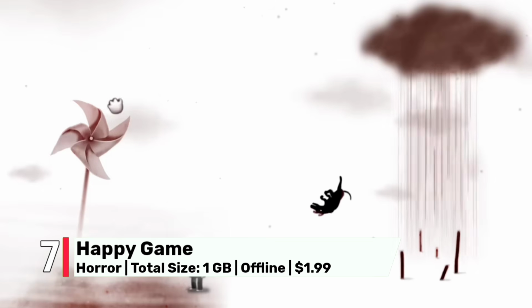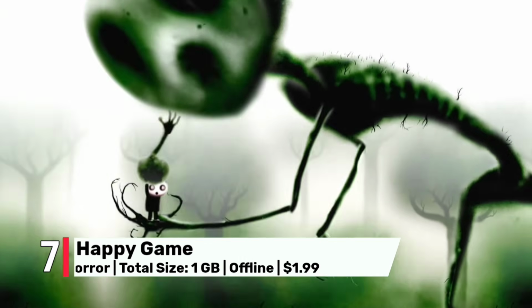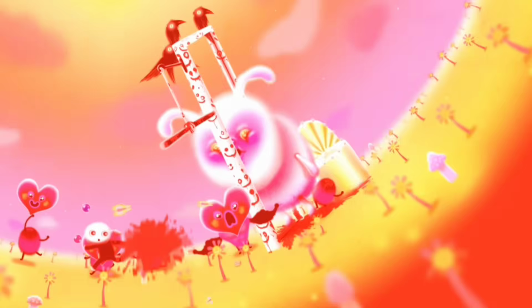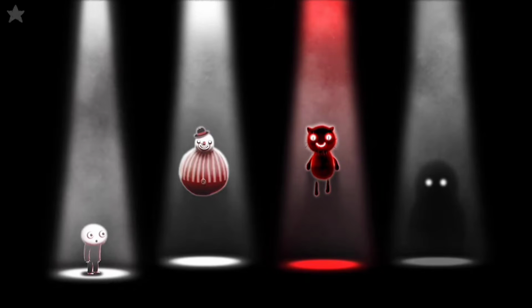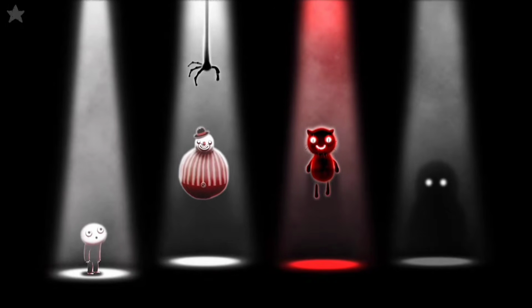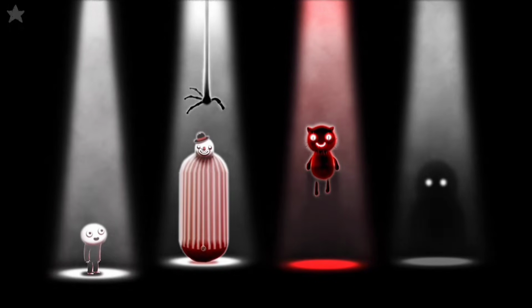Now here's one that really messes with your head. Happy Game by Amanita Design, an indie studio from the Czech Republic. If you know them from Machinarium or Botanicula, you're probably expecting something cute and wholesome, but nope. This game takes a sharp left turn into nightmare territory. You play as a little boy trapped in psychedelic horror dreamscapes filled with creepy smiling creatures.